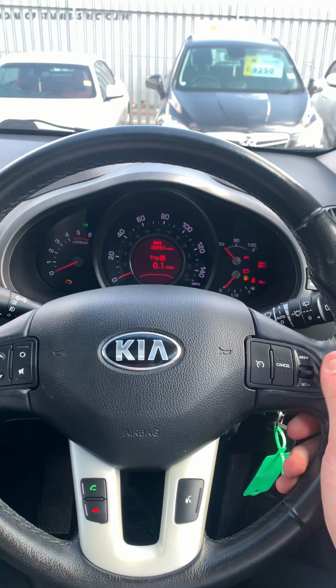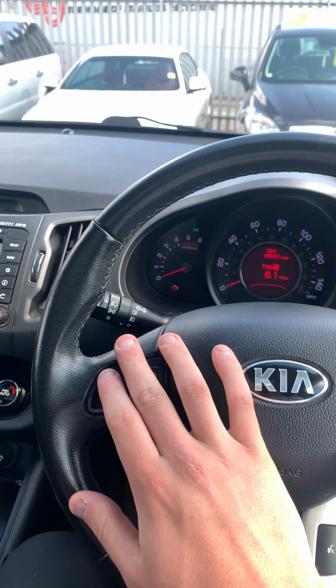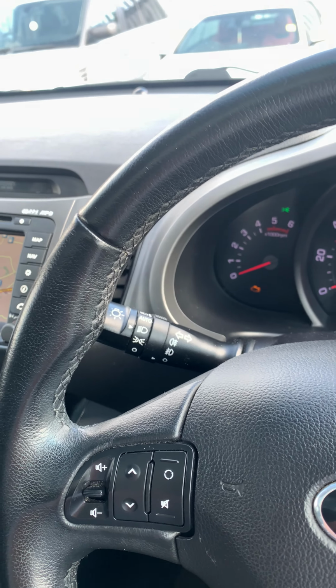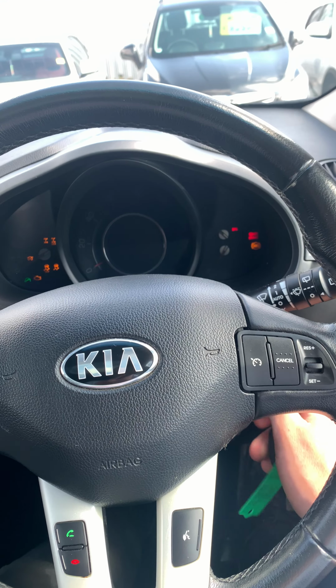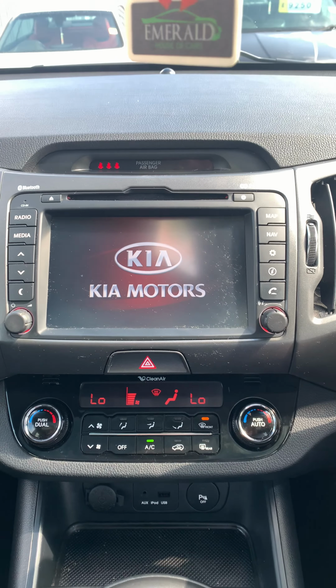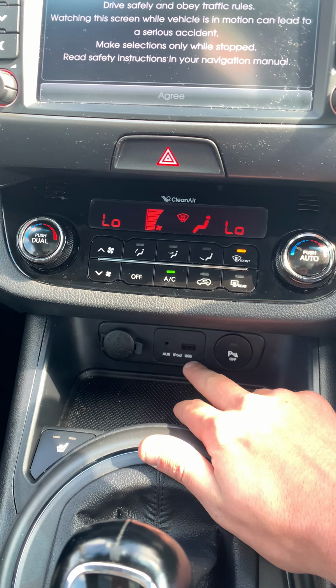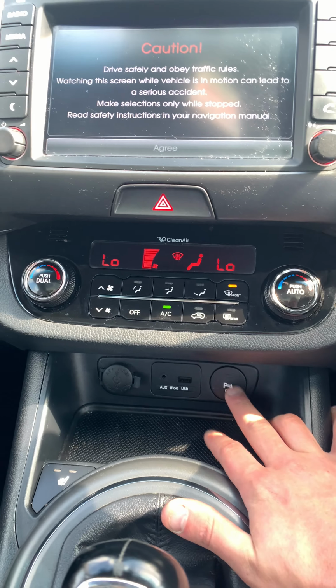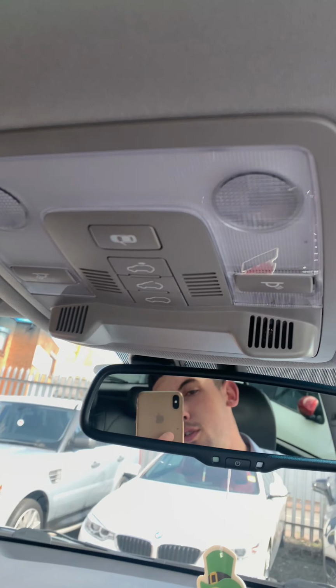As you can see, the steering wheel, you've got steering wheel controls, including cruise control, your Bluetooth, your voice control, and the added steering controls, your automatic headlights, start the car. You've got your vehicle assist. This one comes with navigation, touchscreen, climate control, your aux, iPod and USB, your parking sensors, your heated seats, and your roof, panoramic roof.